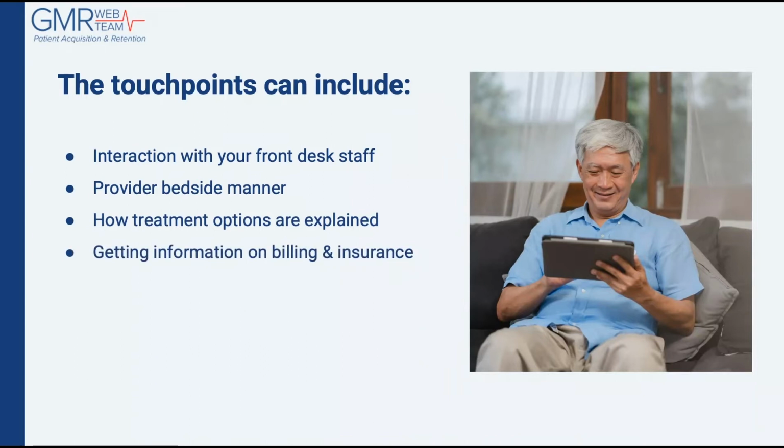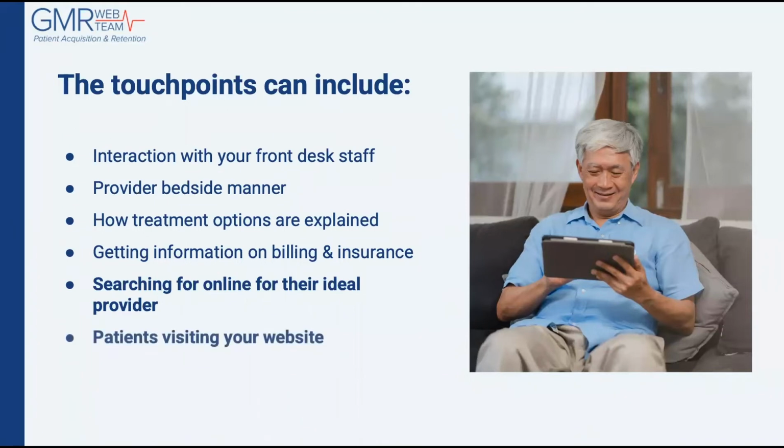So these are traditional touch points, but you also want to factor in touch points through digital channels. So searching online for the ideal provider. Since we know patients are using the internet to find a provider, it's actually one of the first touch points. And so is your website. This is where patients will learn more about your practice and all the providers and all the services you provide, and even things like insurance.